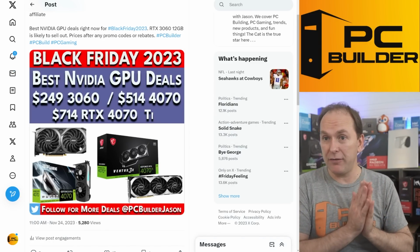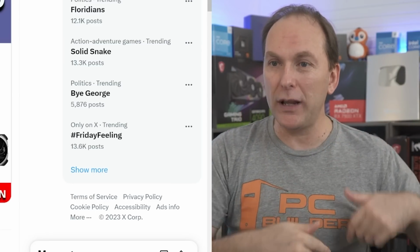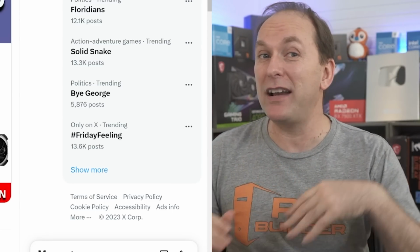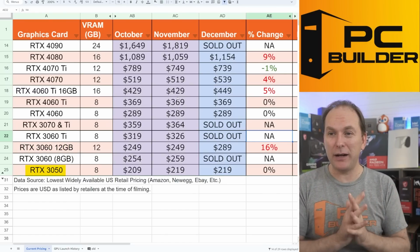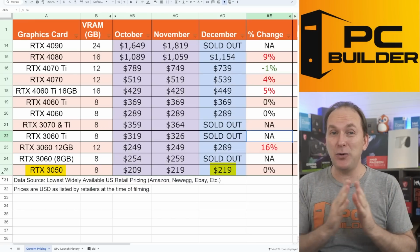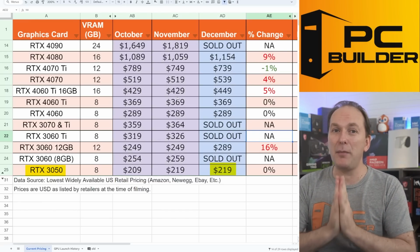In fact, the MSI Ventus one got down to $249. Every time the $249 current model sold out, they dropped another model to $249 until they basically completely sold them out. So there's really just a handful of models left. The 3050 is the one GPU that you can still find in great abundance. Again, not a lot of people clamoring for that 3050, even at $219. It did get down all the way, I think, to just about $199 on Black Friday.